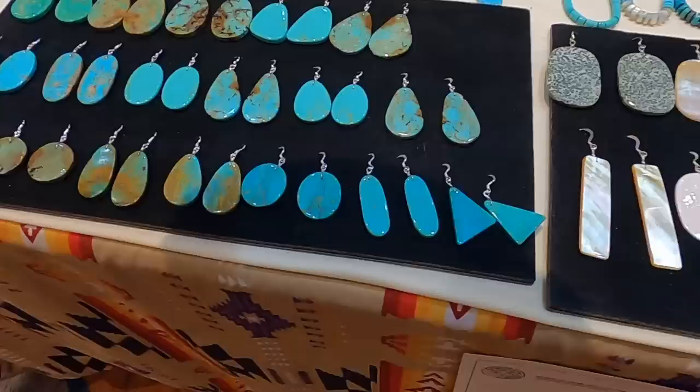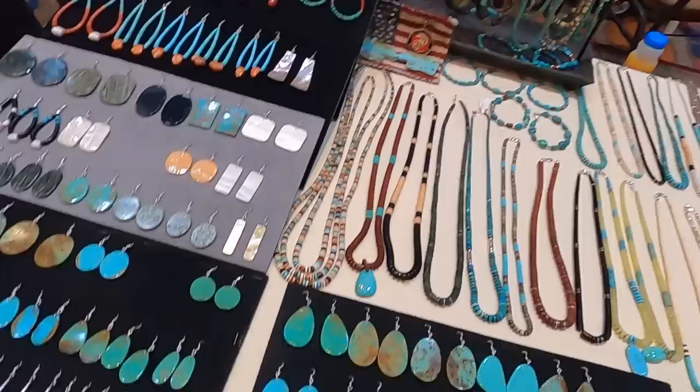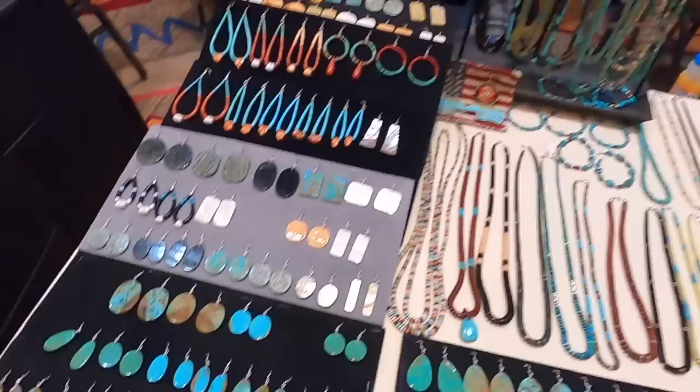I'll get... Oh, they're all so good. Where are you from? I live in Taos. I'm a lapidary as well, but I get so caught up cabbing for everybody else, I never get to make my own jewelry, you know?